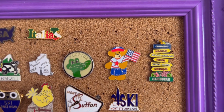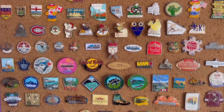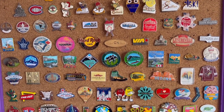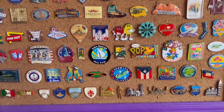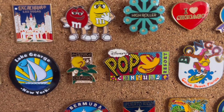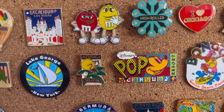And then this is kind of just representing the Caribbean. And then going down here is just like every province, all the cities and attractions I've been that are non-Disney. There are 4 Disney pins hiding in this board, but I always make sure they blend in. So like this Pop Century one absolutely blends into my non-Disney ones. They have to be on the smaller side.